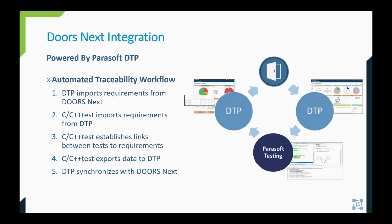Now, to further elaborate on the integration, I've added a simple workflow diagram on the right to illustrate that users can now export requirements from DOORS Next into DTP, which then flow into C++ test. Test cases can be created in C++ test and linked to the requirements authored in DOORS Next using the unique DOORS Next requirement IDs. The traceability information from C++ test along with the test results can be exported back to DTP, where DTP can further analyze the data and present it in its dashboards, giving you amazing visibility into progress and trends. On top of that, DTP will generate compliance reports.